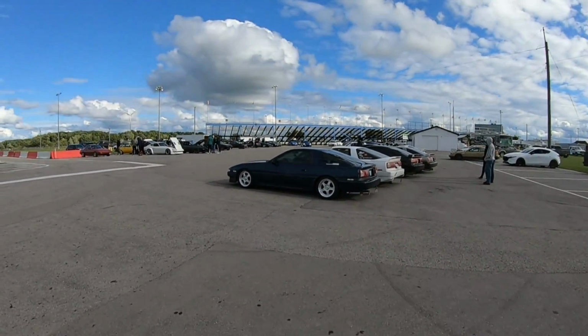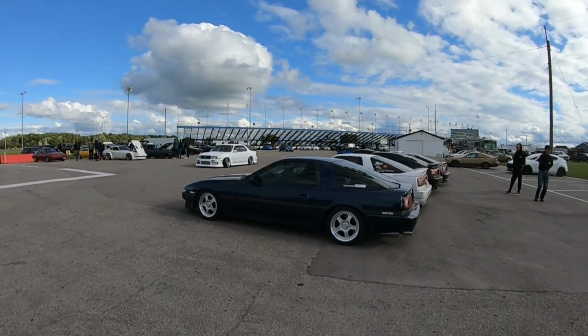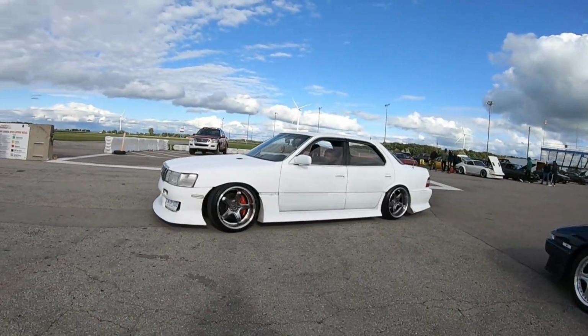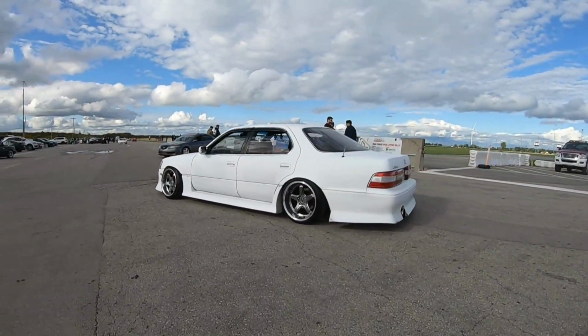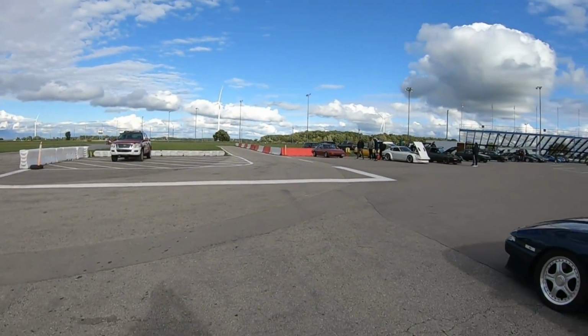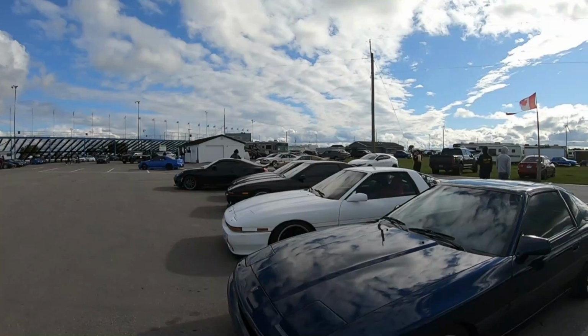Just a little bit of leftover here from the show and shine. So I believe this is a Lexus, okay? It was stopping me all day. I know it's got an RB26 in it, but... So there you go. I didn't know what it was at first, I'll be honest. I thought it was a Laurel, then I thought it was a Chaser.